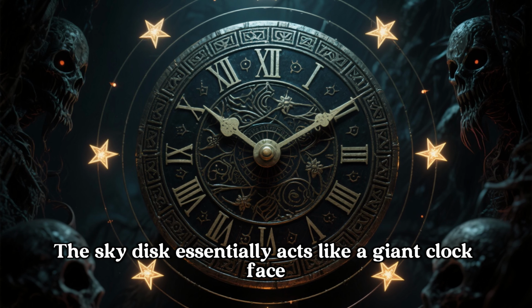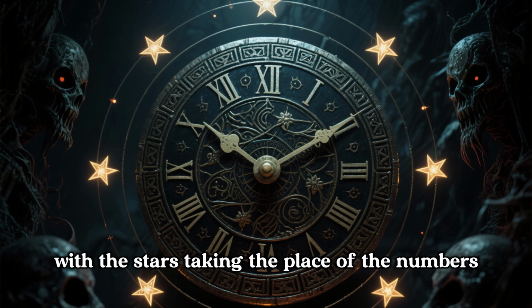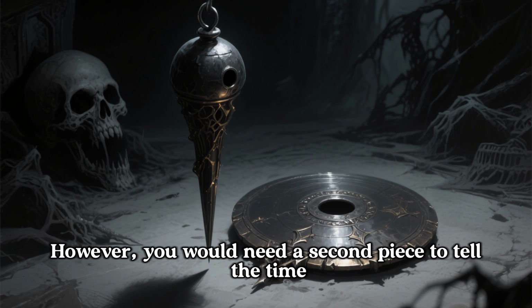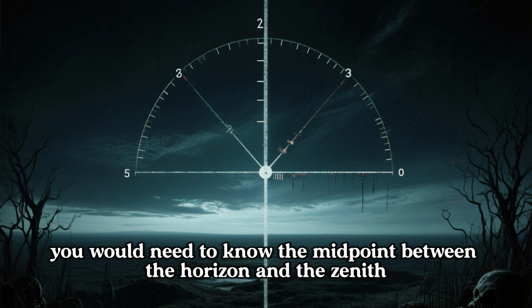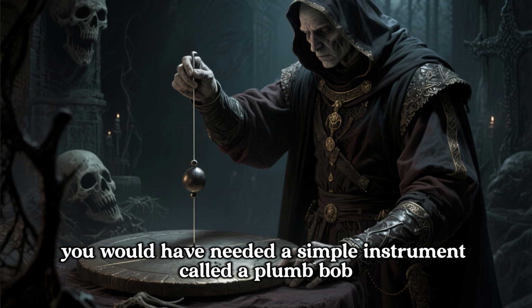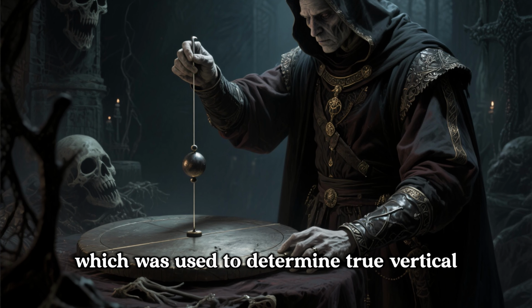The sky disk essentially acts like a giant clock face, with the stars taking the place of the numbers. However, you would need a second piece to tell the time. In order to figure out which star constellation faced north, you would need to know the midpoint between the horizon and the zenith. To find this point, you would have needed a simple instrument called a plumb bob, which was used to determine true vertical.